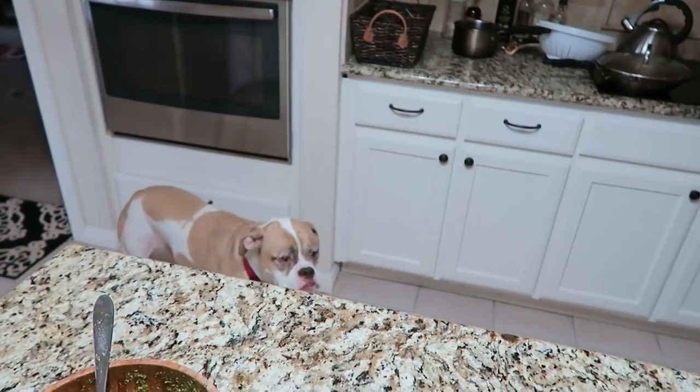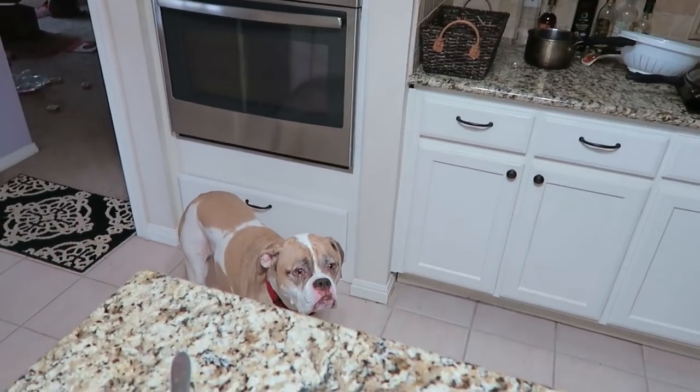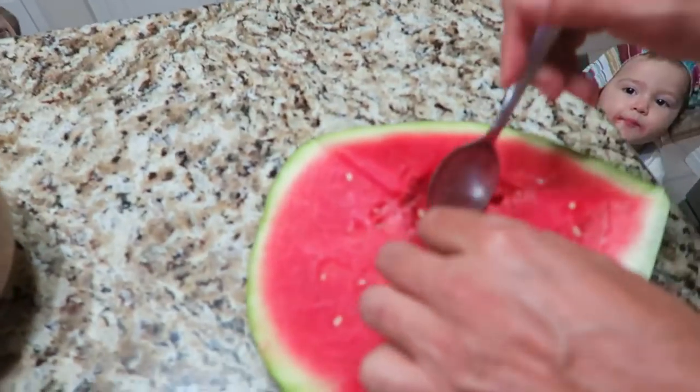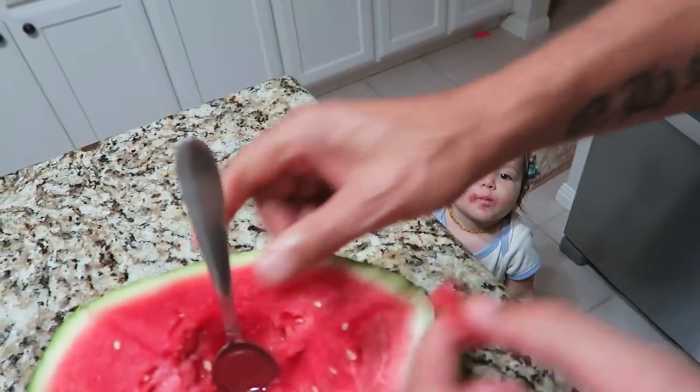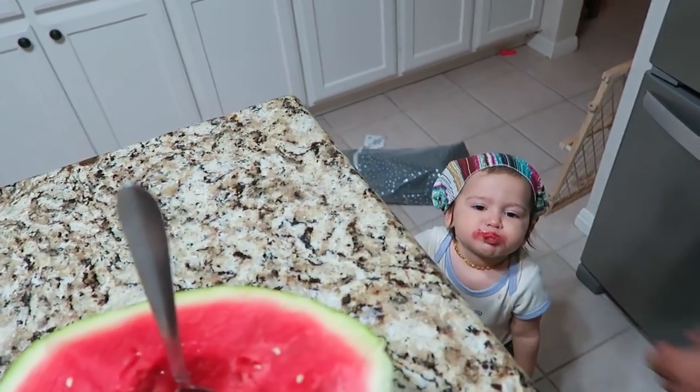Sophie is a very good catcher. Do it one more time for the camera. Everybody wants watermelon here. She loves watermelon too, but it aggravates her lip.